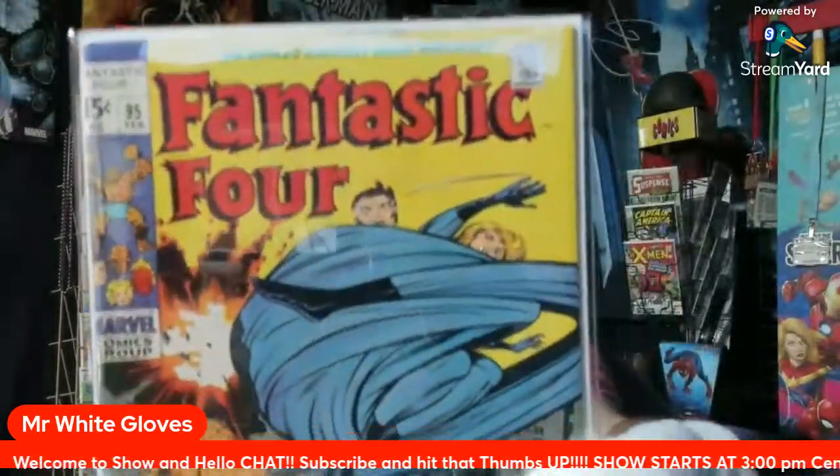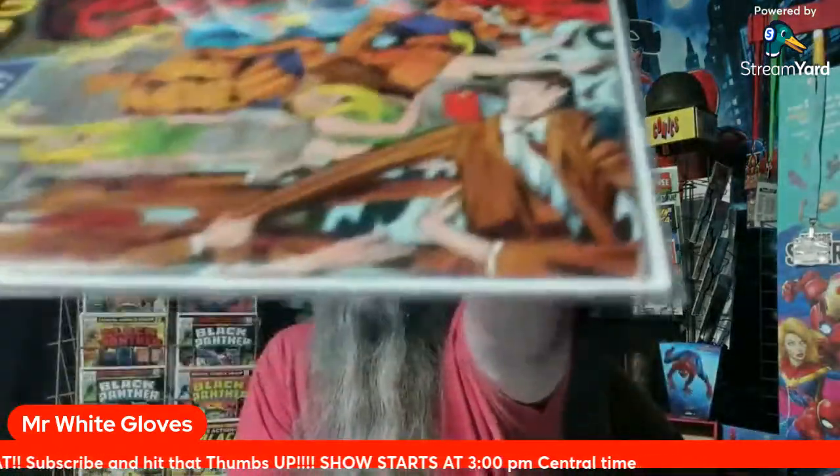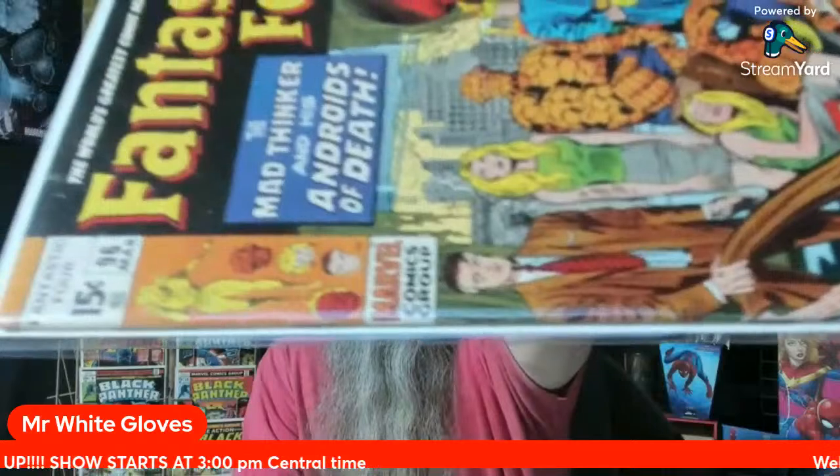Man, there's not a spine tick on that puppy right there. Beautiful, beautiful book. Fantastic Four number, well, there's another one with no spine ticks on it. Man alive, am I out of my mind? Am I just really going crazy putting these in for the drawing if I decide to? I mean, has Mr. White Gloves lost his ever-loving dang mind? I got to be crazy doing these high grades. Oh, God bless America. Number 96. Look at this one. Wow. I don't know if you can see that. Not a tick on that one.